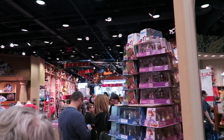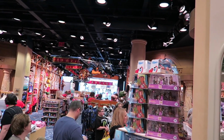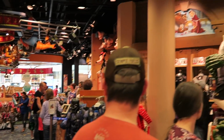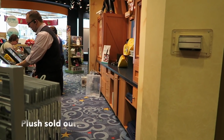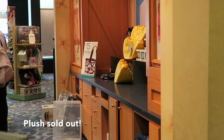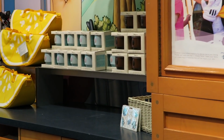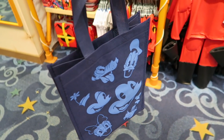All right, so there's a pretty long line in here. The register's the whole way up there. All right, I just got the pin set, guys. The plush was sold out.